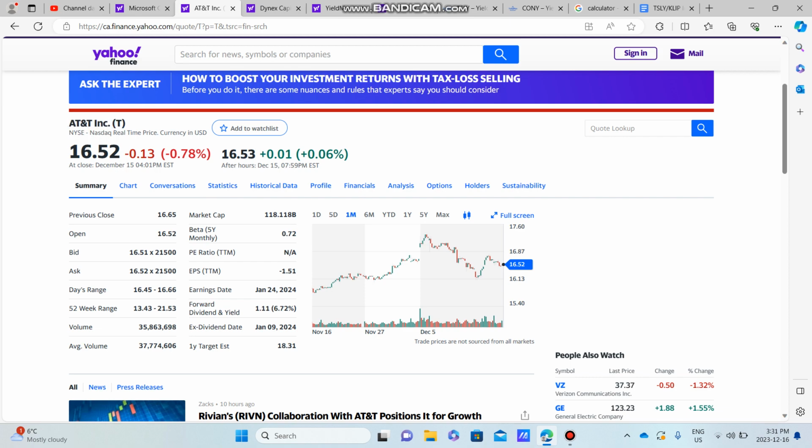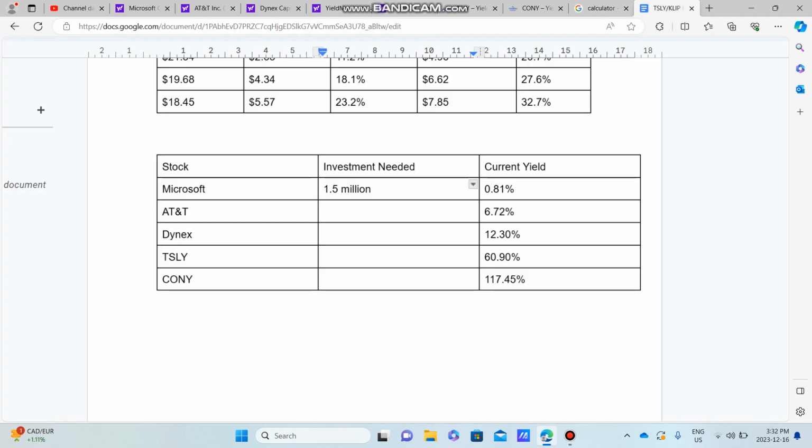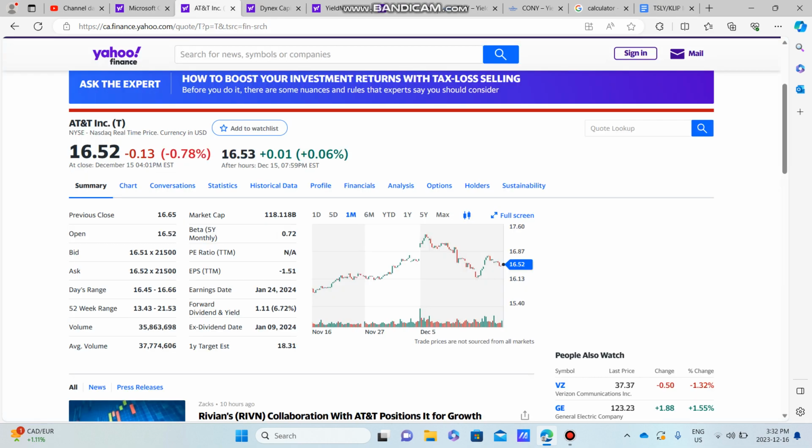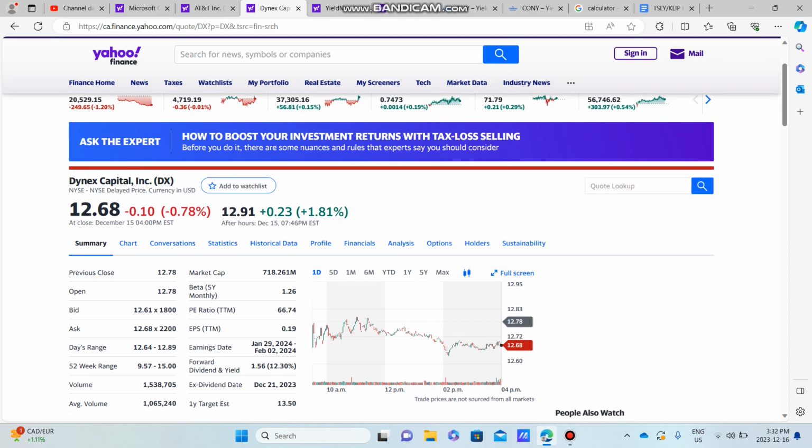AT&T is a quarterly paying stock, and so this dividend would have to be split over that 3-month period or so, but you would be receiving $1,000 if you were to put in $178,500. So we're going to roughly round that to about $180,000. So just kind of keep this in perspective here. We'll put a nice little dollar sign just so we know we're dealing with dollars and not pesos or anything like that. So nothing wrong with pesos, but you know what I'm saying? We got dollars. We got big bills out here.